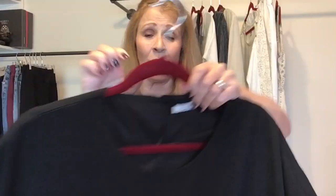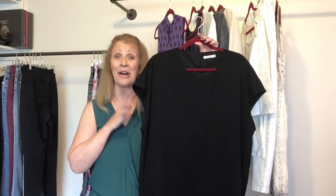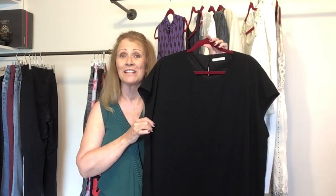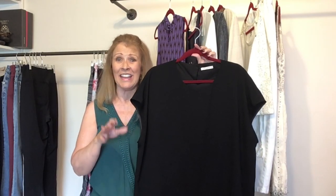This is MM LaFleur. It is a size 2X. I was so excited about that. It does have the keyhole in the back with the button. I love this brand. I own clothing by this brand. They operate out of New York and also in DC, and one day I am going to go into their shops.